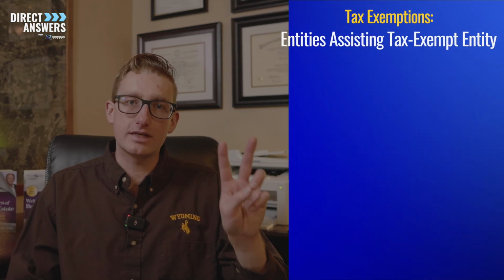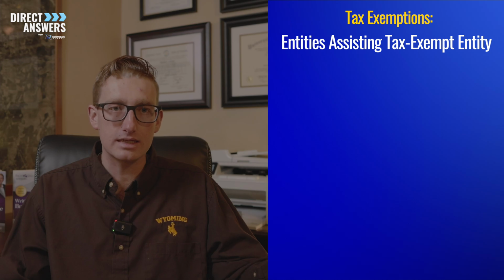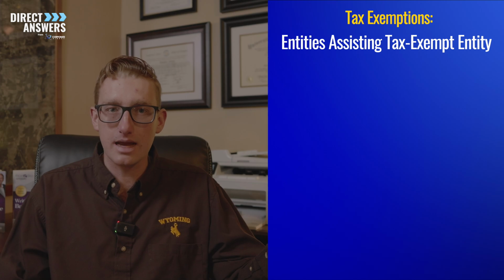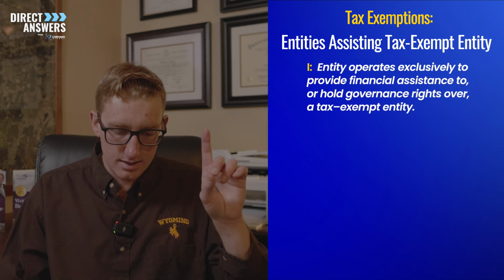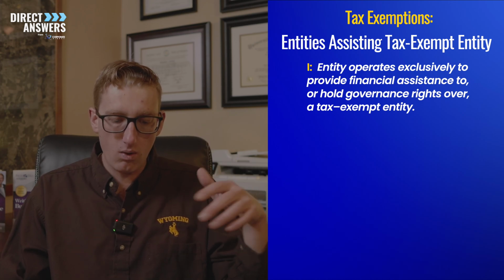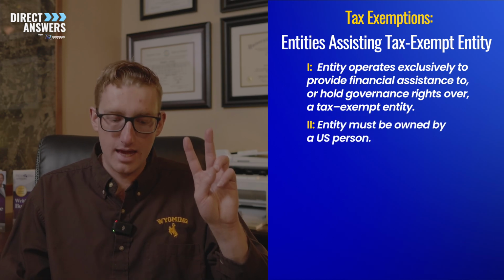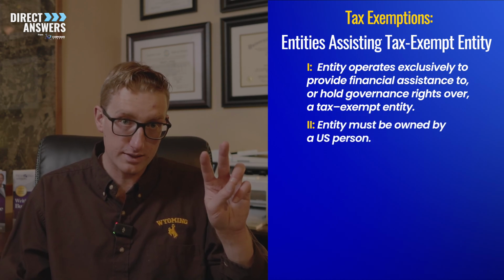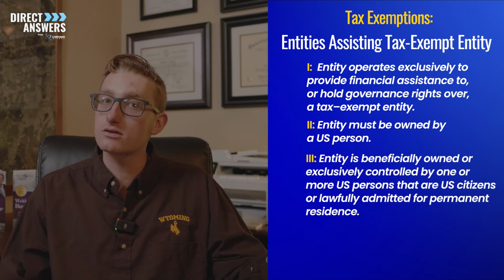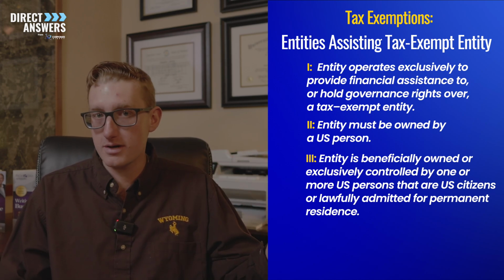And the second type of exemption under this grouping are entities that are assisting tax-exempt entities. And there are a few requirements that you need to meet to make this exemption. The first is that the entity operates exclusively to provide financial assistance to or hold governance rights over a tax-exempt entity. The second is that the entity must be owned by a U.S. person. The third is that the entity is beneficially owned or exclusively controlled by a U.S. citizen, or they're lawfully admitted for permanent residence.